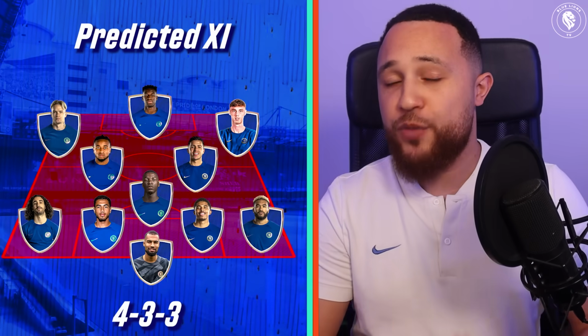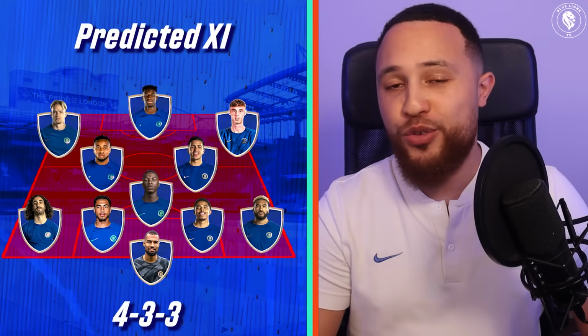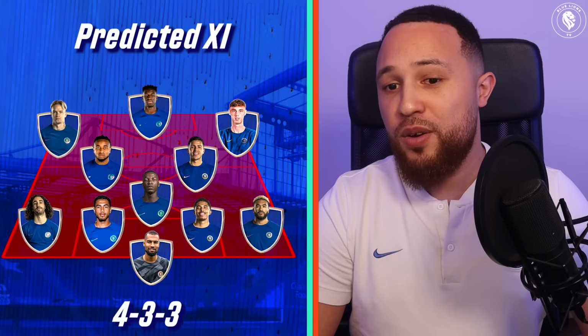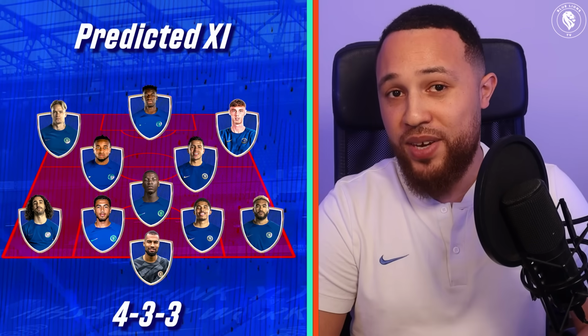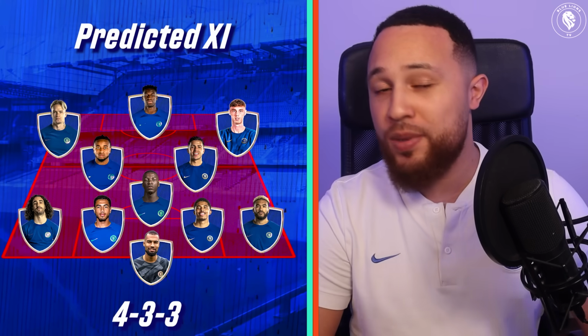Now let's start with the first formation, and that is his customary and classic 4-3-3. Now here's the 4-3-3 I've gone for. Up front, Mudryk, Nico, Palmer. Midfield of Nkunku, Caicedo, Enzo. Defense, Cucurella, Colwill, Fofana, Reece James, and Robert Sanchez.